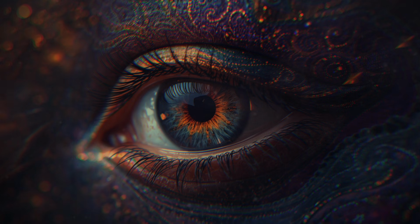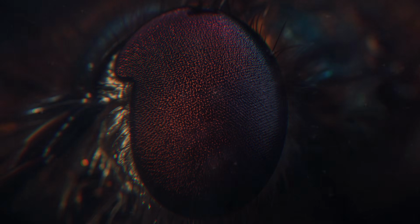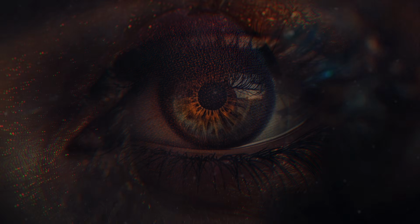Researchers studying ocular geometry often marvel at how complex and variable these patterns are, even among closely related individuals. What appears to be a simple splash of blue, green, hazel, or brown is actually a biological signature created through countless microscopic events, each leaving a mark that cannot be replicated.